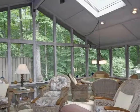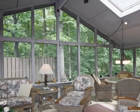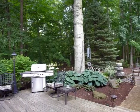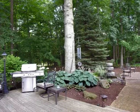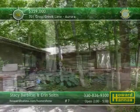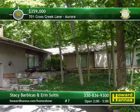A screen porch provides an escape in the warmer months, and a 100% money-back guarantee can protect your investment. Entertain guests on the patio, shaded by mature trees, or take advantage of the community amenities available with membership to Walden Country Club. Stacy Barbicus and Aaron Soltis would be pleased to tell you more this afternoon between 2 and 5.